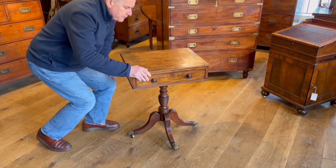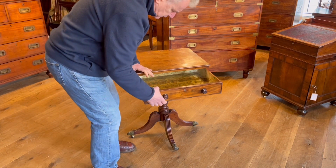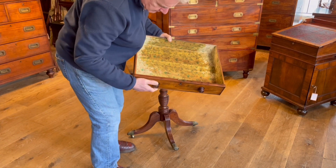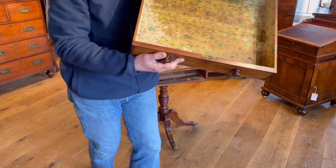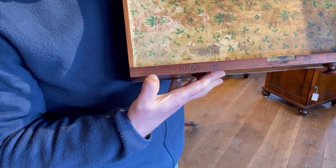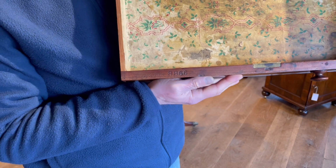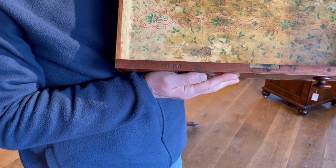So let's first of all show you their stamp, and if we bring this into the camera, hopefully on this draw edge you can see the name Gillingtons. And the company was started probably in the 1790s by John Gillington.